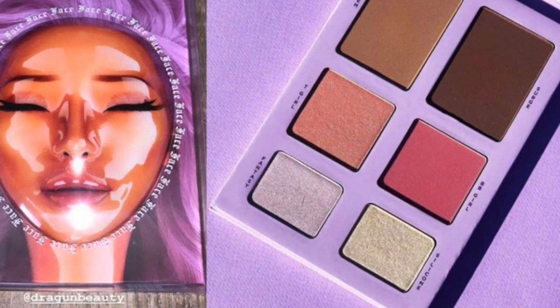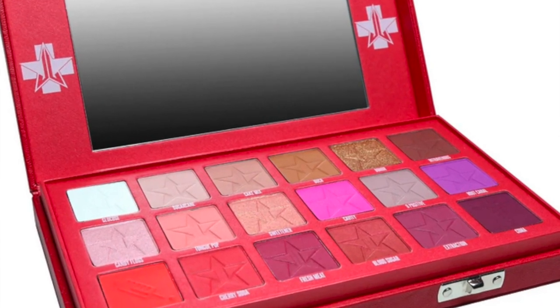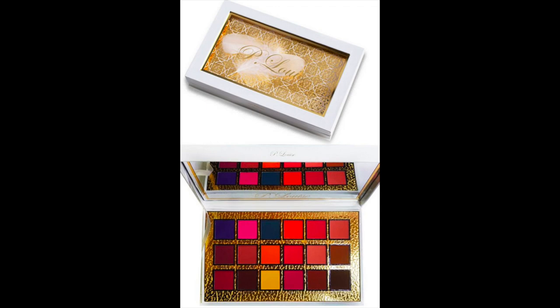Next, I have bulky or weirdly shaped items. Specifically, I'm thinking of that Nikita Dragon face palette because it's just weird. But I know that's not the only one. I'm also thinking of really thick, chunky, strange, irregular cases, like the Jeffree Star casket cases, or that giant P. Louise box that is like a shadow box, but not a shadow box because it's just an eyeshadow palette, or stuff that has holes for other products.